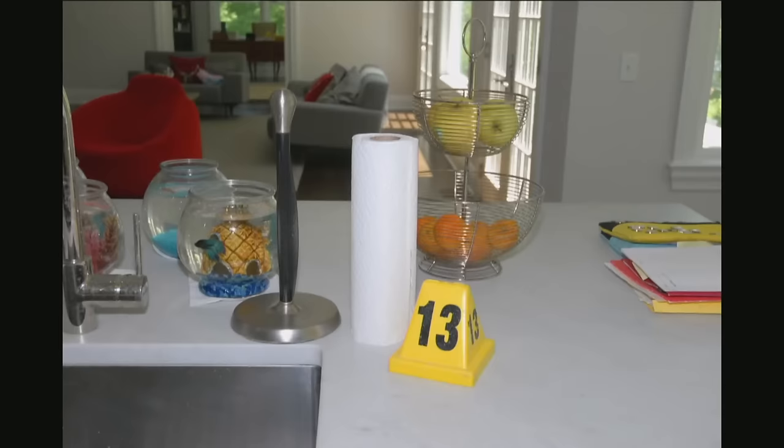Was this exactly the location where you found this paper towel? Not the exact location, no. It was moved around? It was in that general same corner of the sink, sir. Did you move it so that somebody could take a better picture? No, I moved it so I could examine it and field test it. When this picture was taken and you put that yellow tab next to it, is that the location you found it in before you moved it and examined it?